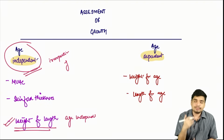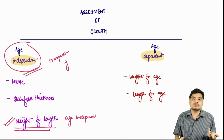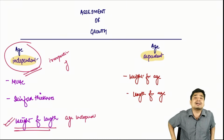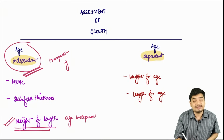Alright, especially common in lower socioeconomic status where the mothers don't remember the exact birth date of the child. Very common, you ask them when is the birth of the child, they will say, oh, Diwali ke paas aaya tha, oh, Eid ke paas aaya tha, stuff like that. They won't remember the exact date of birth of the child. Alright, so in those particular scenarios, these age independent parameters become extremely important.